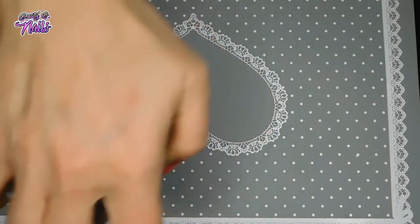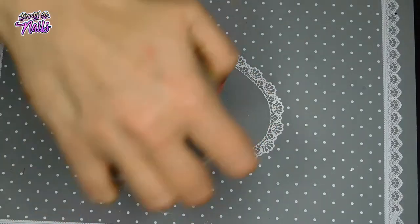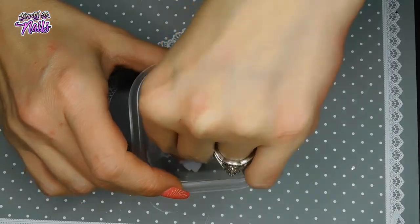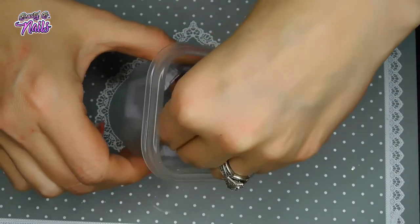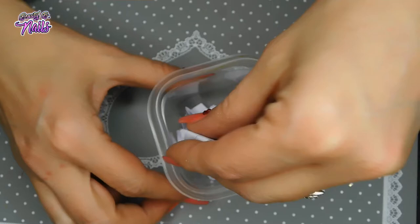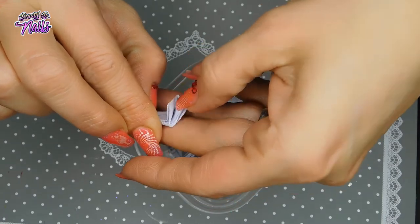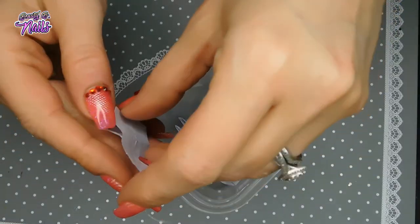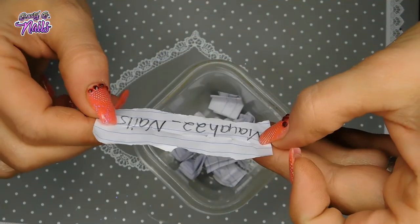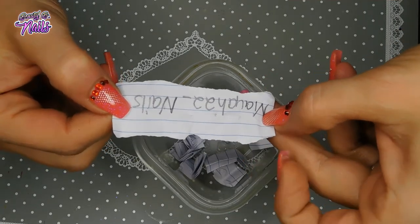All right, guys, so let's draw this third winner. Mix them up, mix them up, mix them up. Oh. Here we go, let's see. Oh my god, I'm excited. Naya 22 Nails. You won the stamping plate and the Bonafide glass vial.